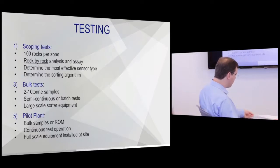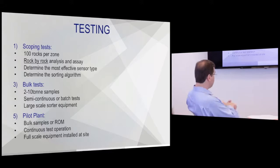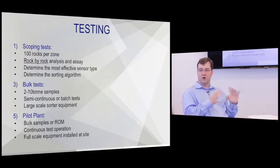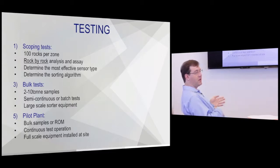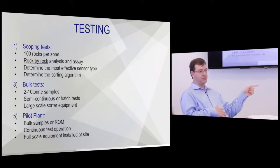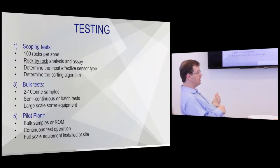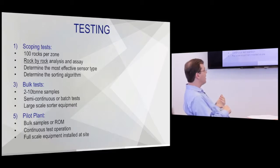All right, just wrapping up here. How we usually test this: every site is different. All the results at every site are always, always different. You can't say, the guys down the road got this result, so will we. It never works that way. Each site needs specific testing.